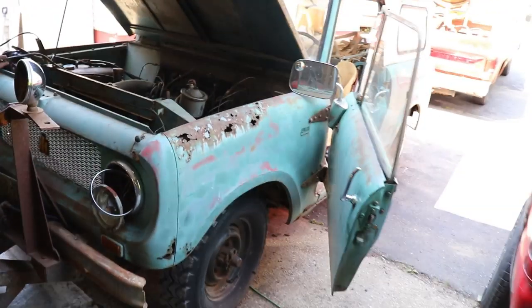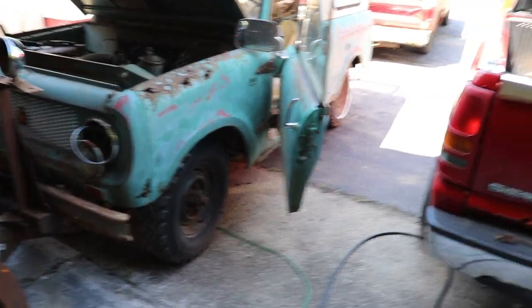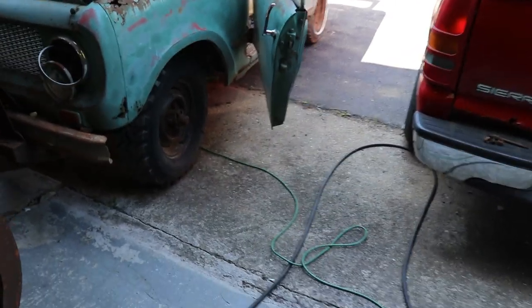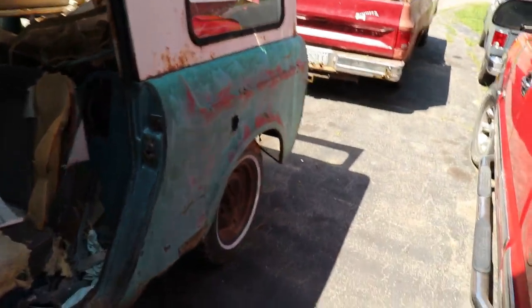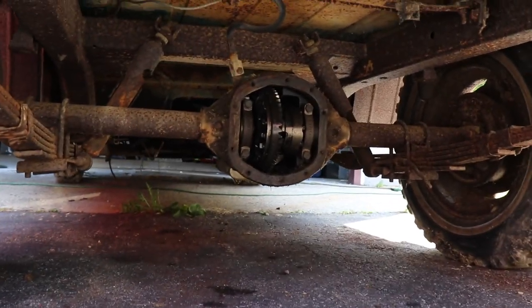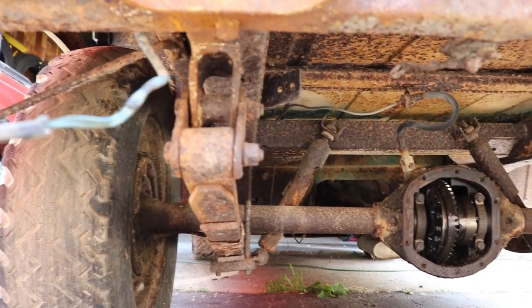So, as you've seen in the video, he got it running and tried to move it and it wouldn't move. He said that he thought there was some kind of an issue with the rear end binding up. It is all-wheel drive, this thing. So he went ahead and got under there and just ripped the old cover off. Tried to see what the hell was going on. But I couldn't figure it out.